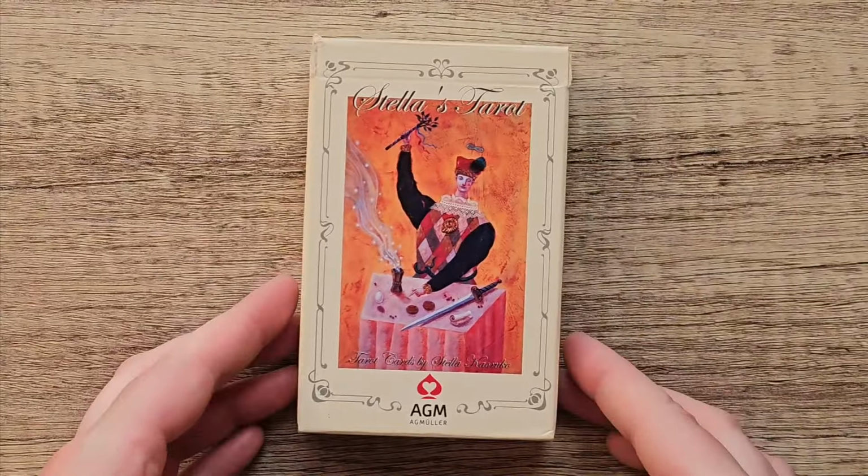A lot of these decks I'm going to show you are quite older in my collection. So yeah, let's just start showing you my decks. The first deck I want to show you is this one. This is Stella's Tarot.